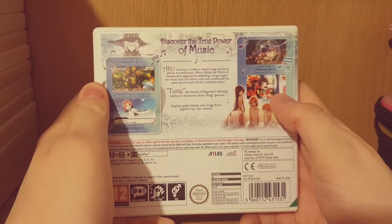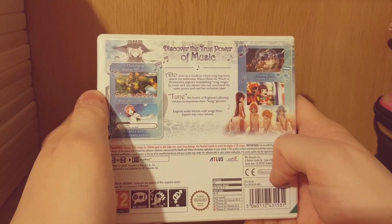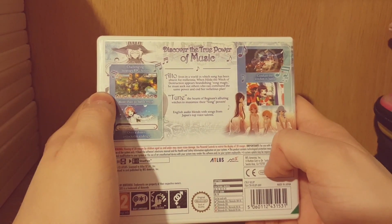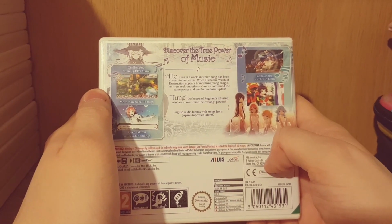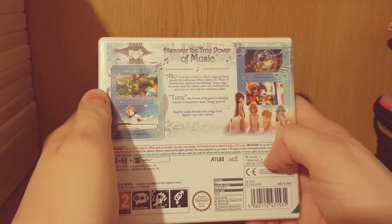I love the vocals for the songs. I like that the dub is good. The gameplay is really good. It's quite simple, but that's okay. And the maps can take a long time, but it's quite engrossing.